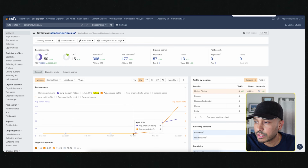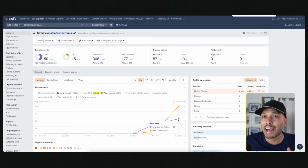Okay, so you can see here when I started this website in April, my domain rating was 0. And then in less than 2 months, I've gotten it to 50. And so that's one of the things you need to do in order to have Google rank your site better. The higher your domain rating, it's like a trust factor. The higher Google is willing to recommend your content. So that's the first thing we needed to do.